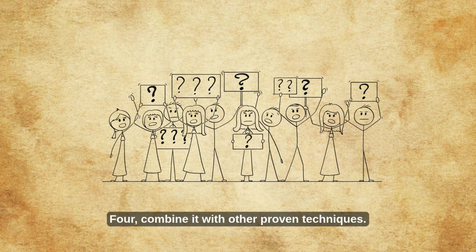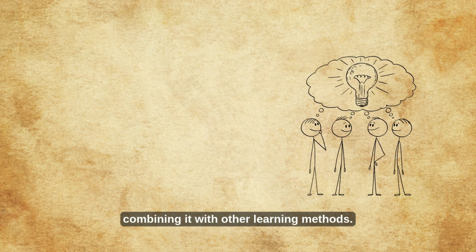4. Combine it with other proven techniques. You can make spaced repetition even more powerful by combining it with other learning methods.